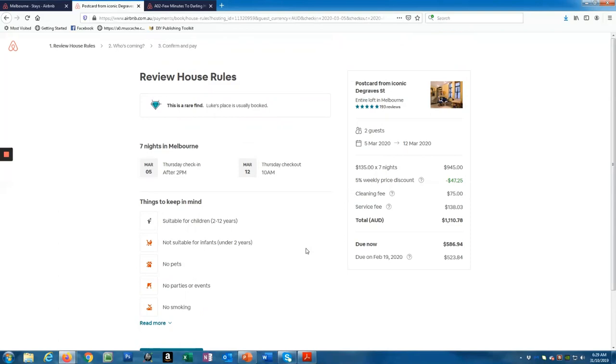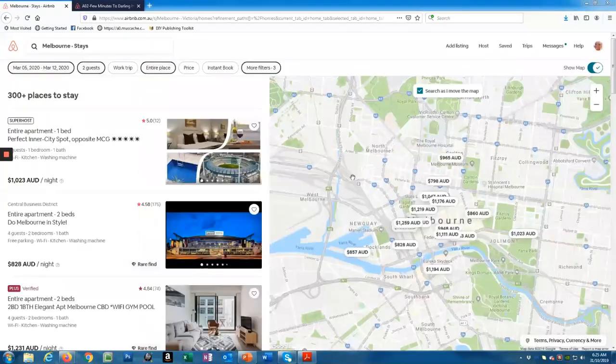The hardest part, honestly, is just using your filters and making sure that you look at your maps as well. But using your filters is really important, particularly if you do want a certain number of beds, bathrooms, and things like that. So happy travels, everybody, and just continue on with this lesson. Ciao for now.